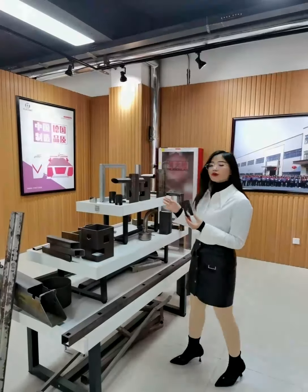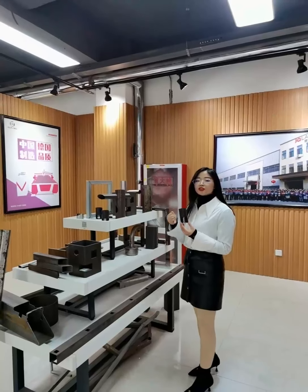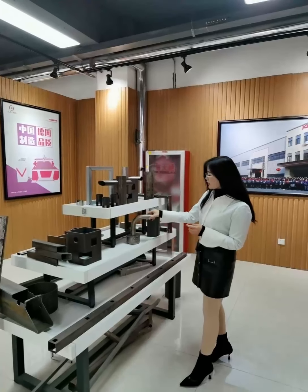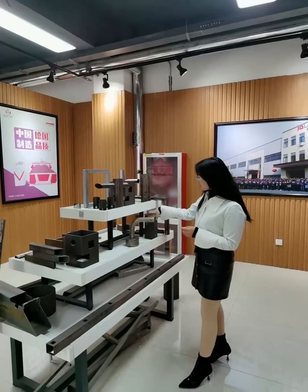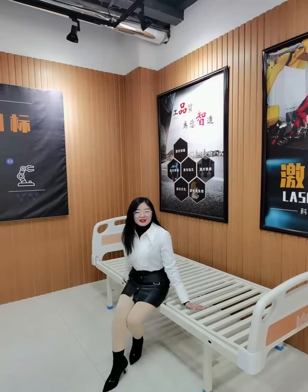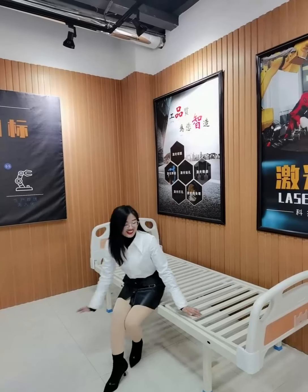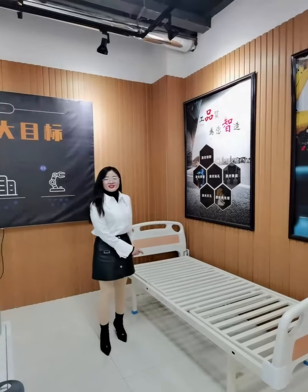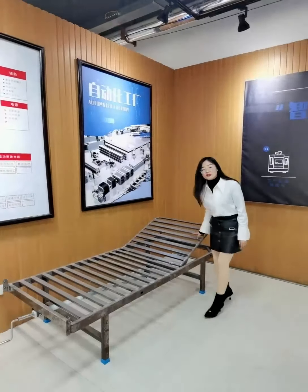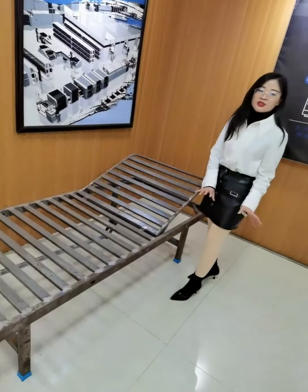Okay, here are some samples of tube cutting for different industries. Later, we will also show you the machine cutting your material. For different industries, we can also make channels. Here is a bed, but it's not a very normal bed. It's cut by a GQ Laser cutting machine. And for medical instruments. Before the machine, the bed was like this.